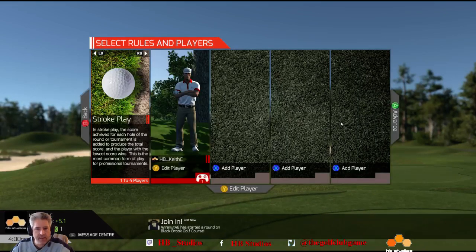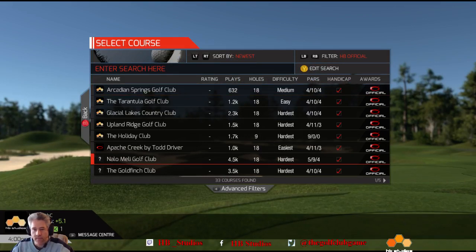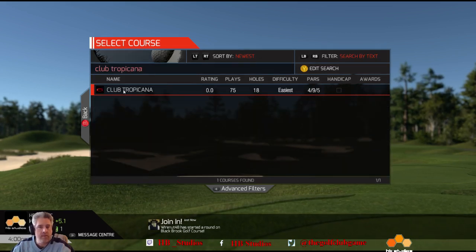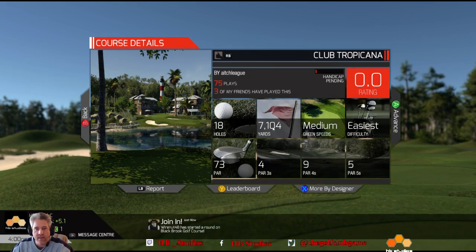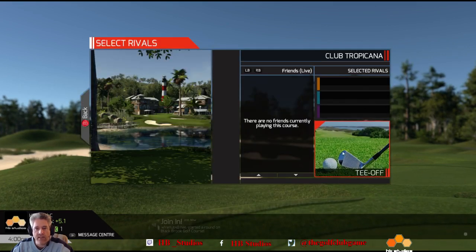Alright, let's check out our next course. Next one, Club Tropicana by H League. This is a Tropical course, as expected. 7,100 yards, par 73. Medium greens.